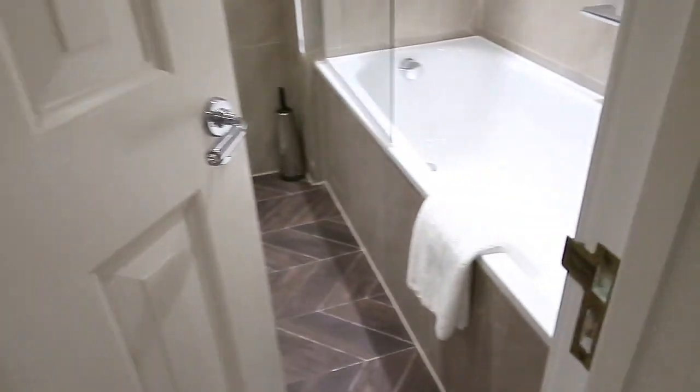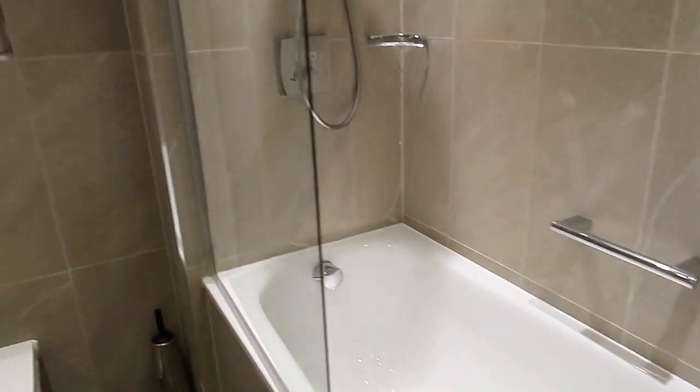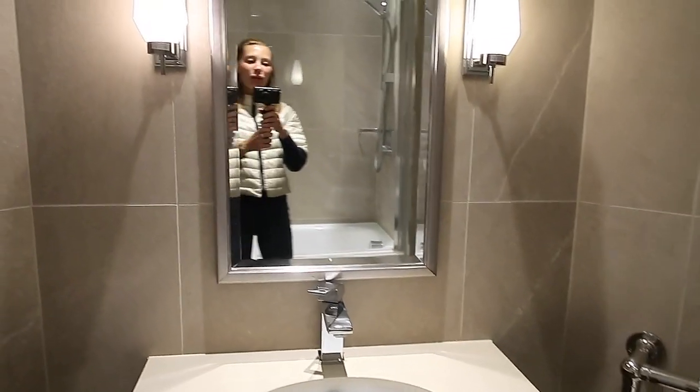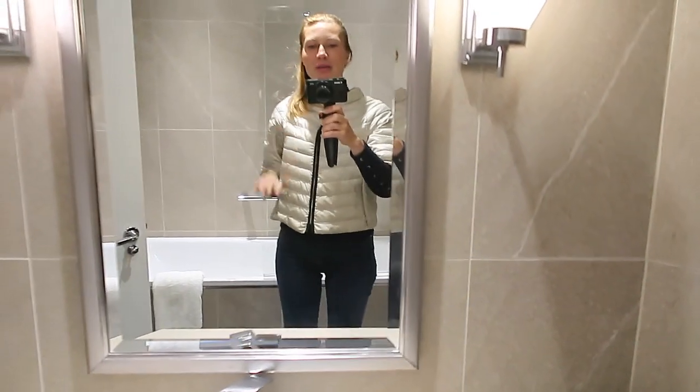And let's have a sneak peek at the bathroom. Ooh, we've got a bathtub. And there is a toilet there. And there is a little vanity unit. But it's actually quite big for a hotel bathroom.